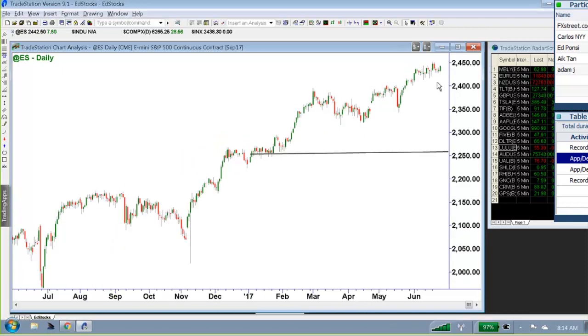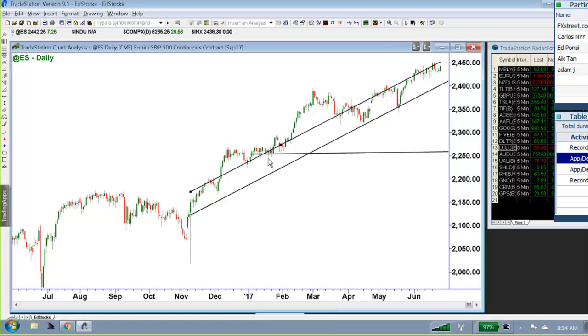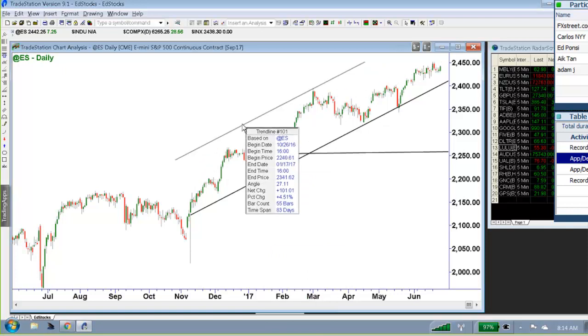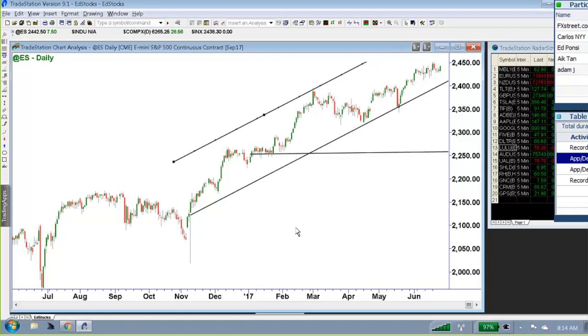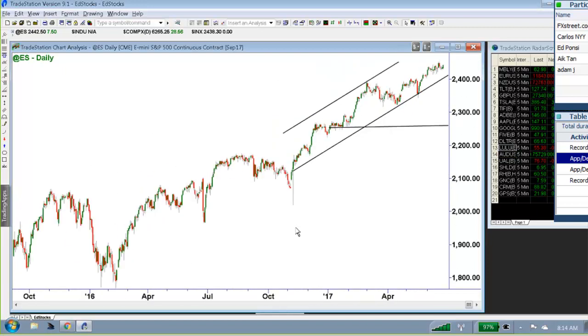I mean, look at this. Here's the election right here. You've got the big wick down. And ever since the election, I mean, can you consider all the ups and downs? But really, despite all the ups and downs, you can draw one very smooth trend line beneath it all, and one very smooth parallel line above it all. Maybe not so smooth above it all, but it's pretty clear that you're in a bull channel here ever since the election. And all-time highs, and really even since before the election.